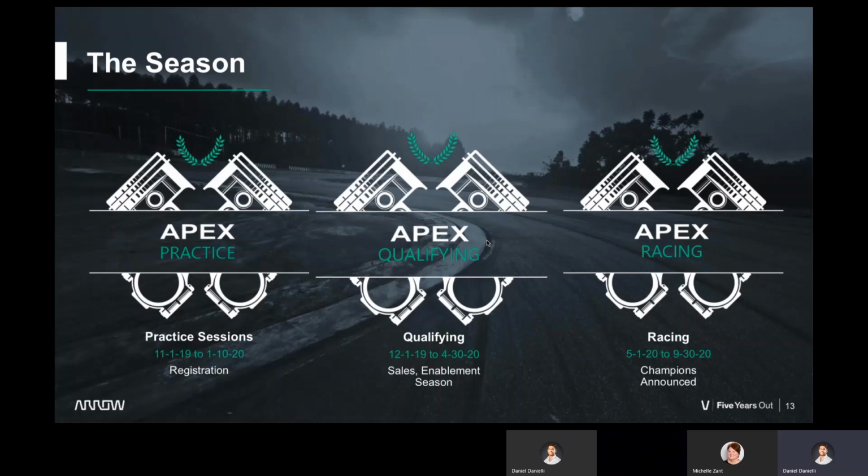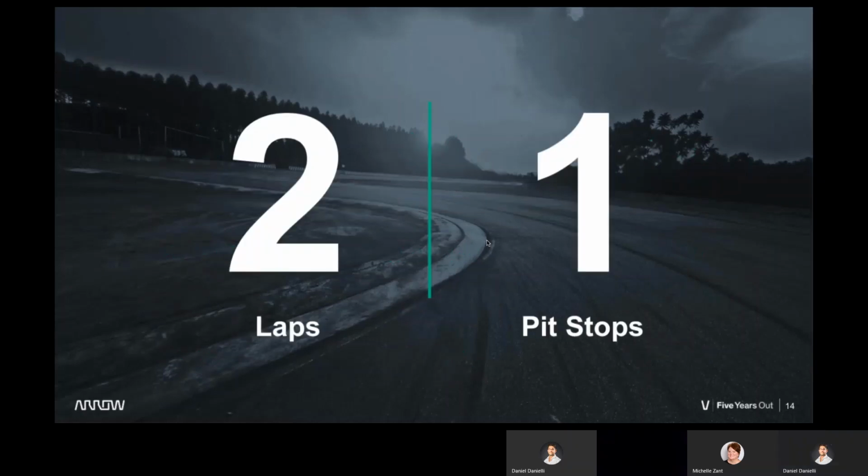During that racing season, it'll be heavily focused on driving deals, creating activity in the field, and executing all the things that we've picked up through practice and qualifying. So the program runs in a very simple format. We're going to complete 2 laps of milestones, and then there's going to be a pit stop in the middle where we'll be able to assess and reassess where we're at so that we can make sure that we come home strong in the racing part of the season.